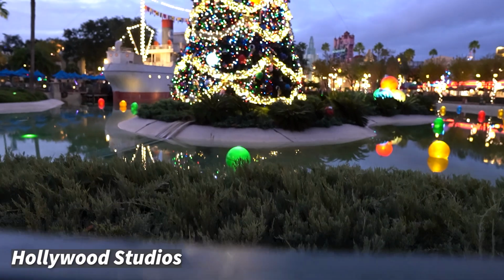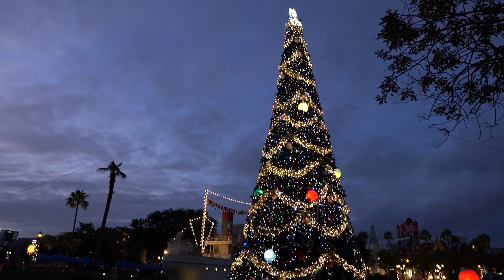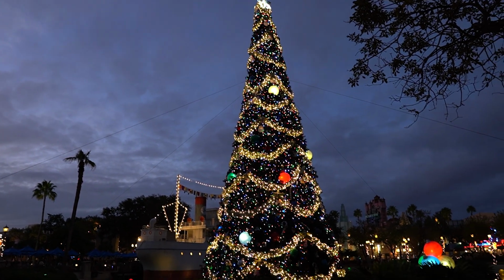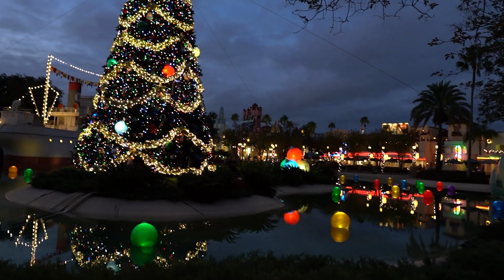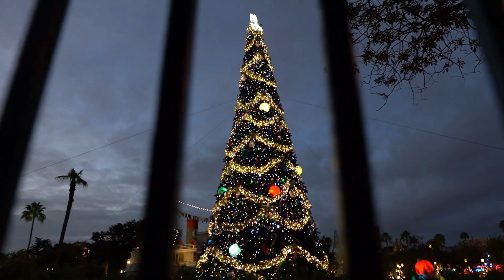Hollywood Studios is still doing projections onto the Tower of Terror. We just did not put that in this video. Their tree is pretty nice, as far as that same thing with the garland lit up in the tree. I like the ornaments in the water. That's something unique. But the tree hasn't really changed year over year over year.